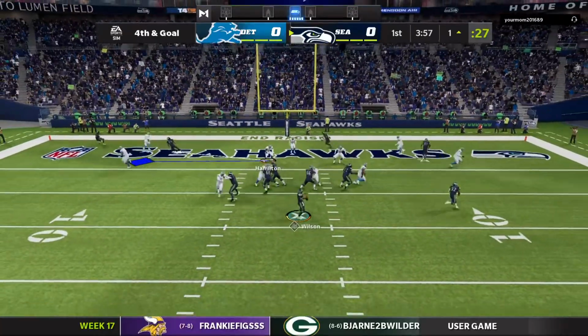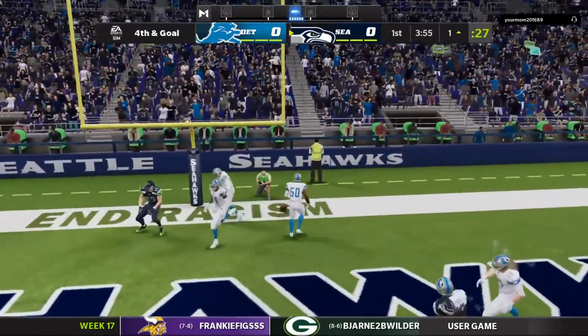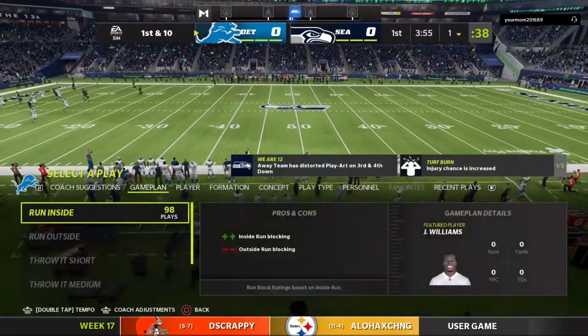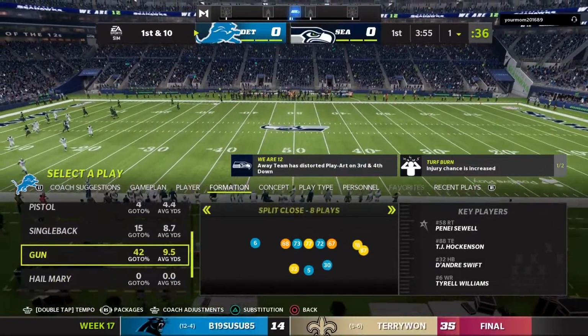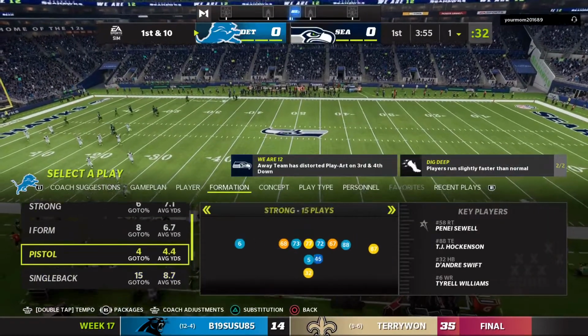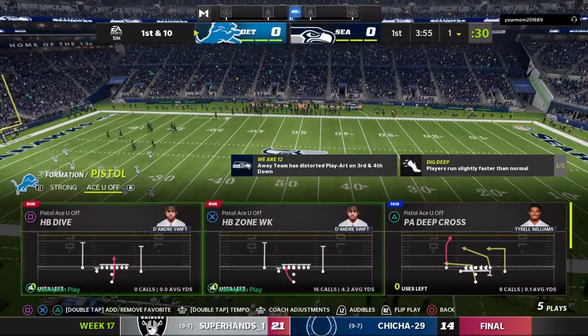They'll try and throw for it with Wilson. And it's incomplete. They cannot convert, and they turn it over. They're turned away on 4th and goal. And on the opening drive of the ball game, the defense comes up with a goal line stand.